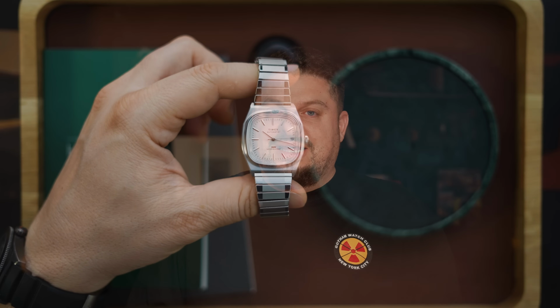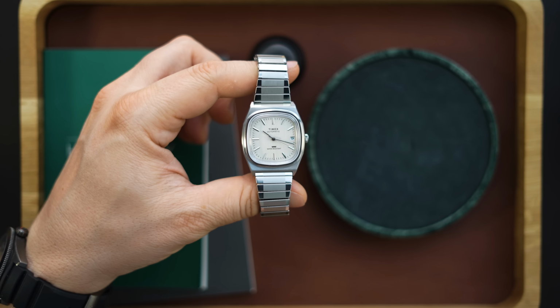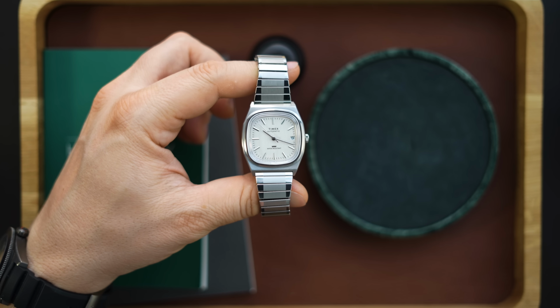One of the most affordable watches on this list is a Timex. It's the Timex 1983 E-line. This is a reissue of the original E-line from 1983. However, they made it almost exactly the same as that original E-line. You're getting a stretchy stainless steel bracelet. You're getting a TV screen case, an acrylic crystal, a silver dial, and they've made it in a few different colors now. These come in at around $219, and they look so good on wrist.